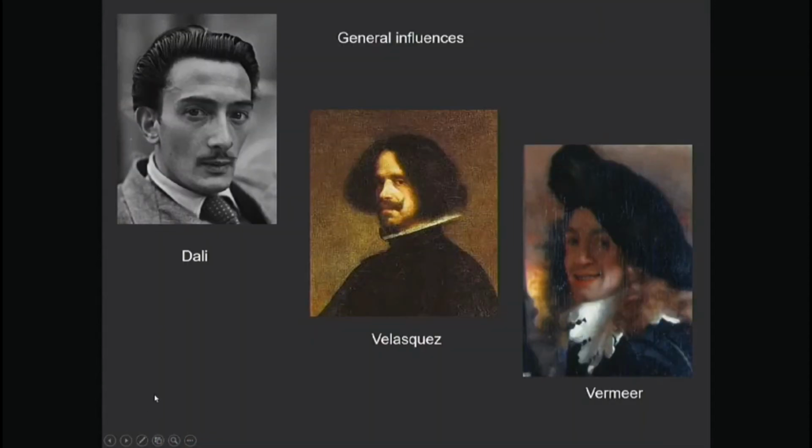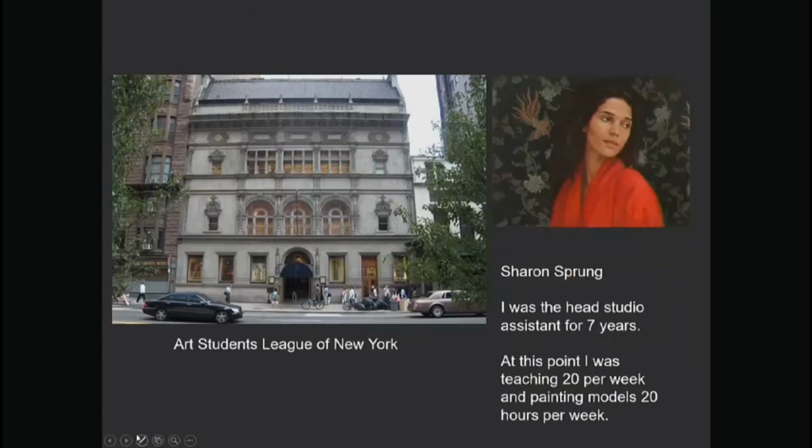So general influences, when I was very young, about 7 or so, my mother gave me a Dali book, and I was instantly hooked. I don't know what grabbed me about him, maybe because I was kind of introverted and I was into my own little world, my own little drawing world. Soon after, Velázquez, and then after that, Vermeer. So these are the people I really, really follow, plus probably 100 other artists.